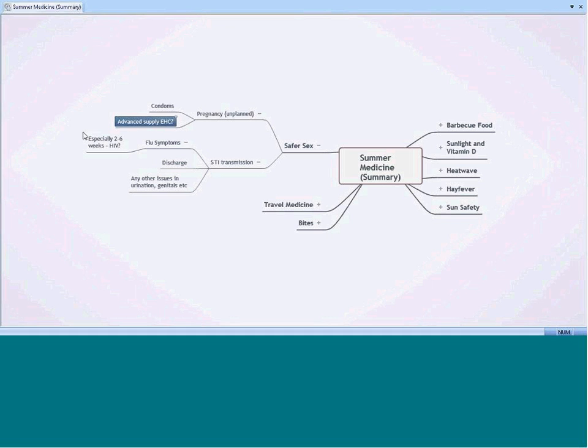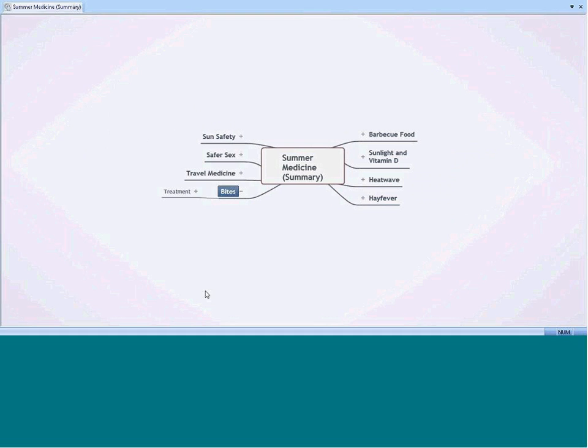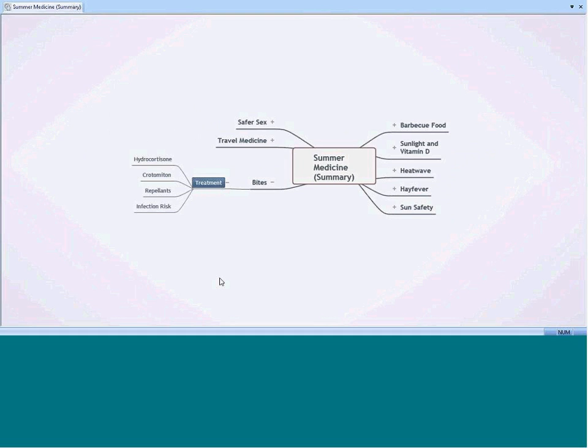Now, 2 more things. In actual fact, these aren't 2 big things we're going to be talking about. Bites. Again, you're going to get things like insects crawling out. You're going to get bees, wasps. You're going to get creepy crawlies in the grass that are going to bite you.